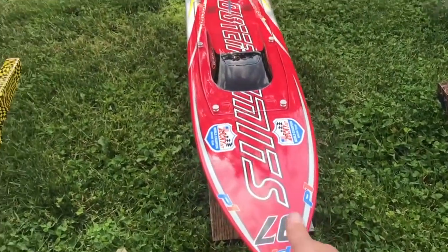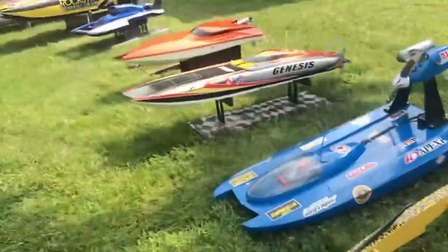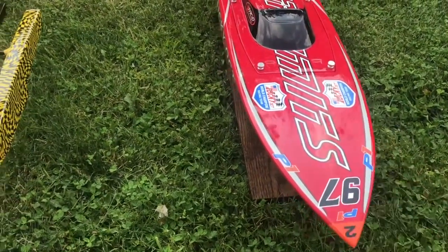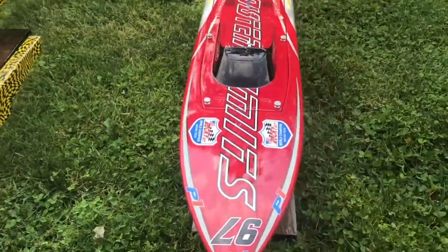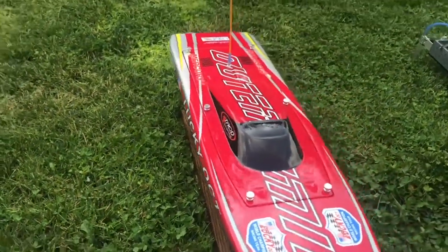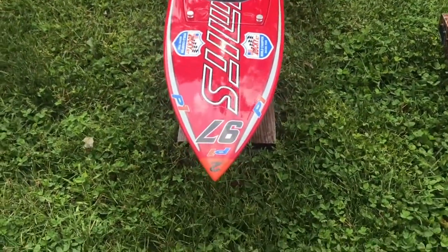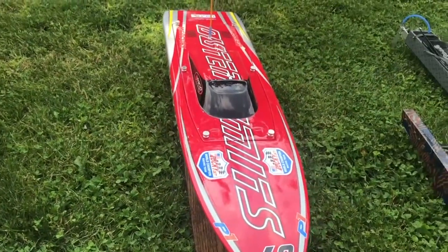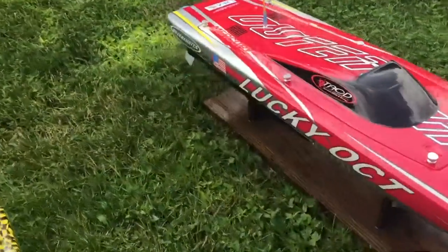The Outer Limits, this is another TFL. So this one and the Genesis are the two TFLs that I own. I love this boat. It runs really good for the first V-Haul I ever bought. Well, besides that one way down at the end. Very, very nice machine. I like it. It's one of the smaller boats I have, but it runs really fast. It runs well. It handles the water good.